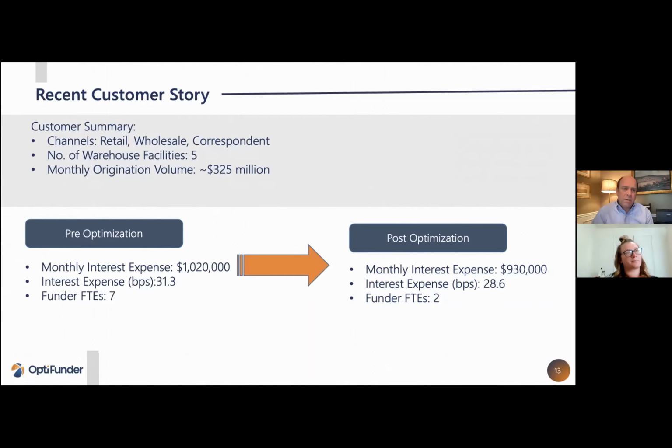Yeah. And here's a study that we did for one of our clients. Pre-optimization, you can see the volume there. They're a pretty sizable lender, doing about $300 million a month. But pre-optimization, they were incredibly manual. You can see their interest expense was a little over $1 million a month in interest and fees and so on. And they were running their funding department with 7 full-time funding team members. Some of them were wire coordinators, I believe, but 7 folks actually trying to process loans. And as they went through the optimization exercises, certainly the monthly interest expense reduced.